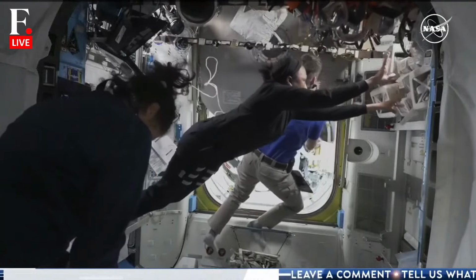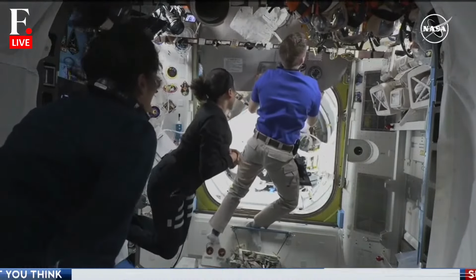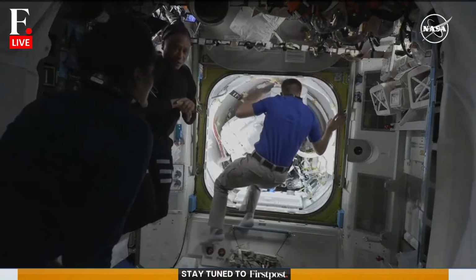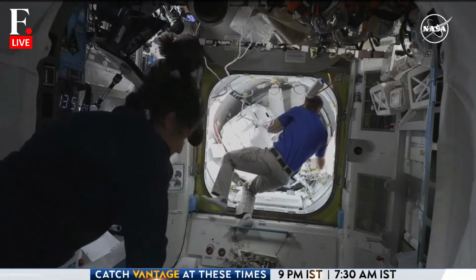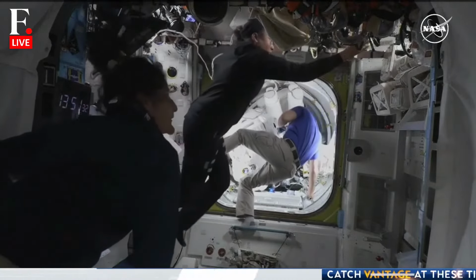And the hatch is now open at 8:51 a.m. Central, 9:51 a.m. Eastern. All right, Houston, the hatch is open, and I'm just going in there to look for water before I move anybody or anything. Copy, we're listening.